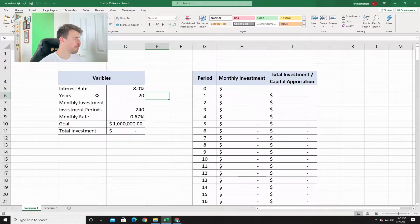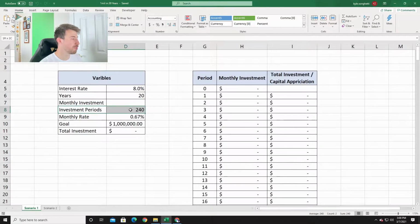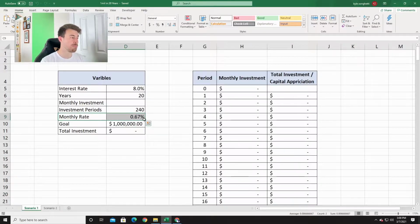The second variable is going to be years, so we have 20 here. Monthly investment, we haven't found that out yet, but we're going to find that out soon. And then investment periods, that is going to be 240, which is 20 times 12. We're investing every month for 20 years. That's 240 total months. Monthly rate, this is going to be 0.67%. This is about what you're going to make from your investments per month. This compounds every month, so your initial investment will compound 240 times at 0.67%.